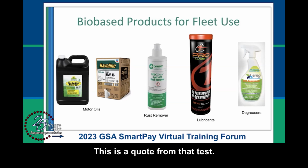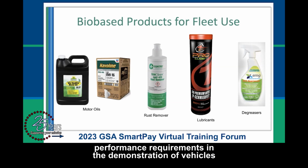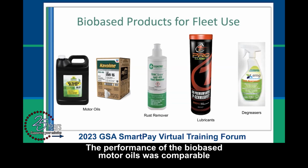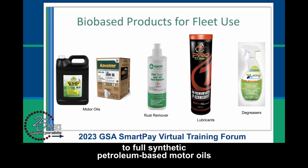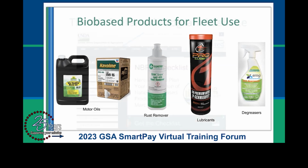This is a quote from that test. The bio-based engine oils met the identified performance requirements in the demonstration vehicles with no reported vehicle engine operation or performance issues. The performance of the bio-based motor oils was comparable to full synthetic petroleum-based motor oils used in the baseline demonstration vehicles. So now we get a national stock number for bio-based motor oils.